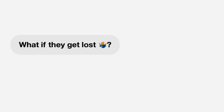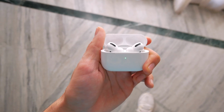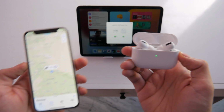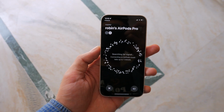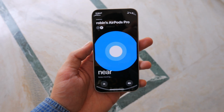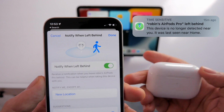What if they get lost? Okay, as someone who has once lost a pair in an airport, I'll tell you that these are incredibly easy to lose. But I'm also glad that these can now finally be tracked in the Find My app. Yeah, they basically have AirTags built in. I mean, not quite, but you will find them if you ever leave them behind. Oh, and there's a feature to alert you if you do leave them behind.